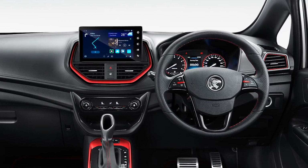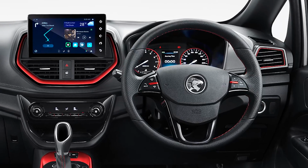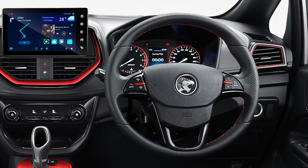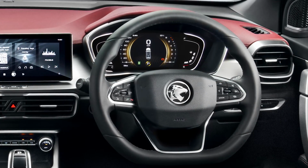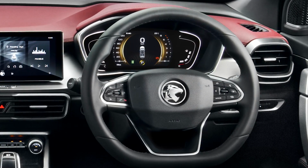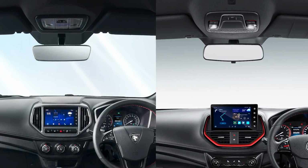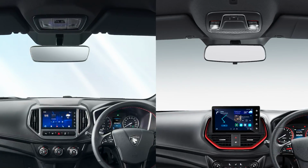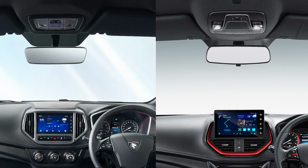The one thing that is showing its age a little bit is the steering wheel design itself. New logo aside, it's a far cry from more modern designs in the X70 and X50 that look one or two generations newer. Another issue I have is the frameless rear view mirror fitted to the 2019 model is no longer available here, but that's a minor gripe.